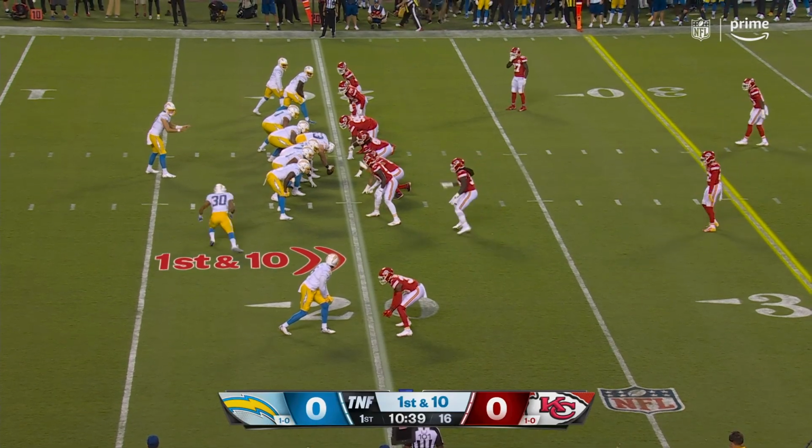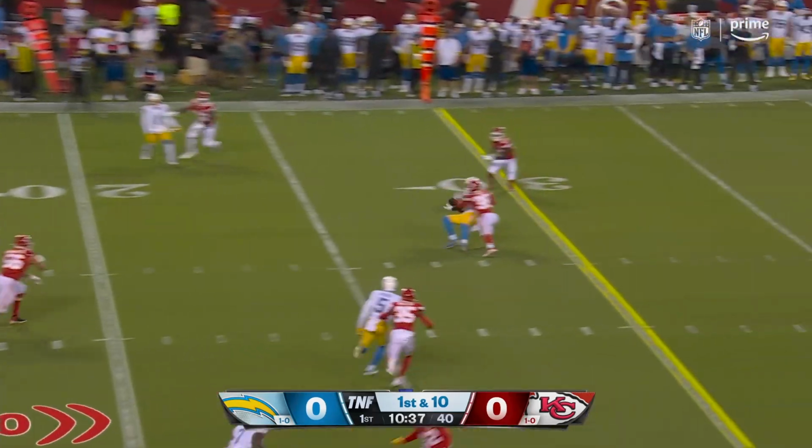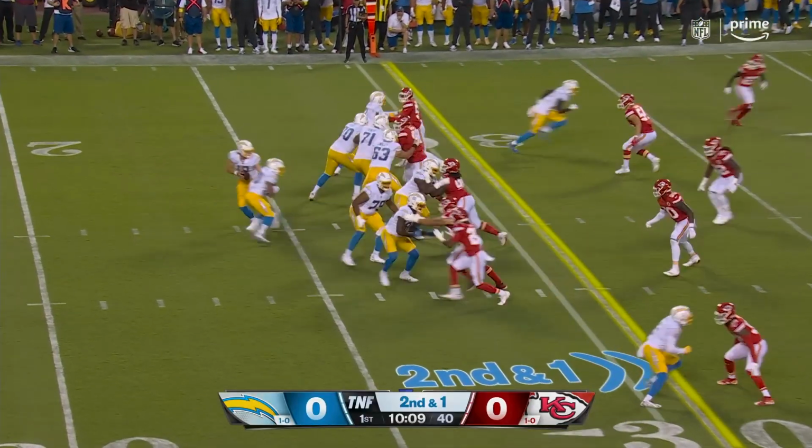A few of them in attendance tonight. And here go the Chargers from the 20. Herbert going through his progressions, and it's a 9-yard pickup to Mike Williams, who was seldomly used last week, caught only two balls. Second and one.